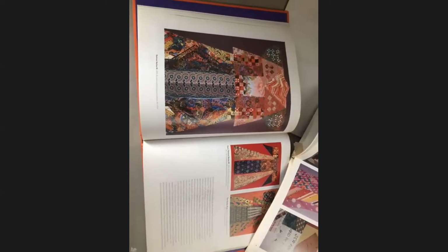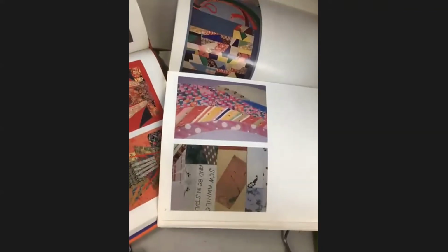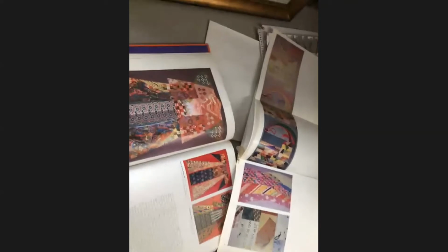She made a really famous series called Anatomy of the Kimono. It was on these huge panels that covered a whole room, which is of course what I want to do too. So I've been looking a lot at that. I just wanted to show you what's been inspiring me lately.